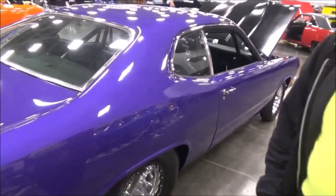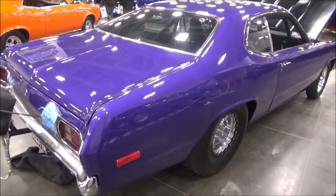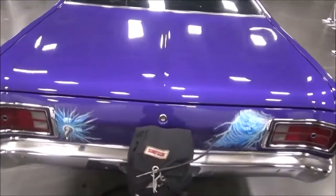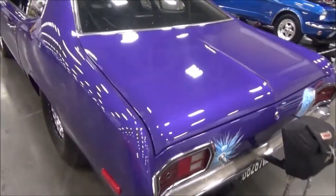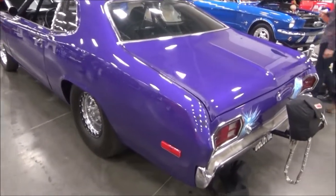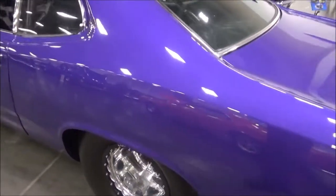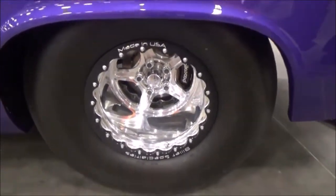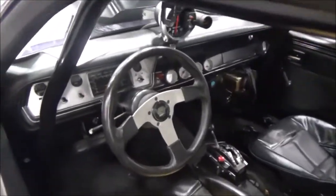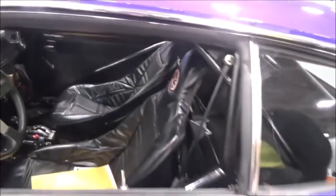Who did the paint? CDS in Manassas, Virginia. Yeah, very nice. I was deciding whether to go with a dark blue pearl or the purple, and I said, well, my first one was purple, so I thought I'd go back with that. And any future plans? No, just enjoy the car. It's finally finished. Had a few little gremlins with it, but finally finished, and now I just want to enjoy it.